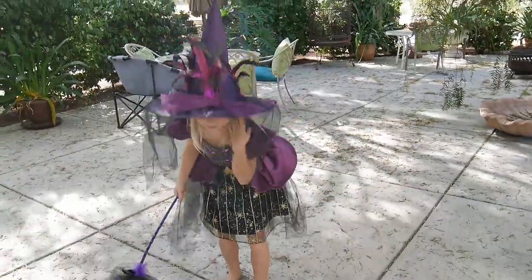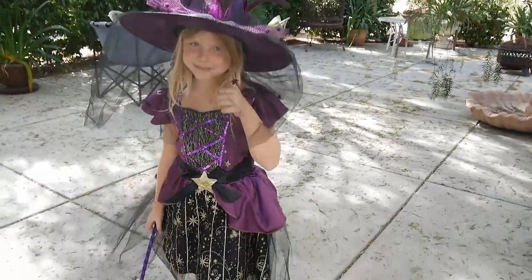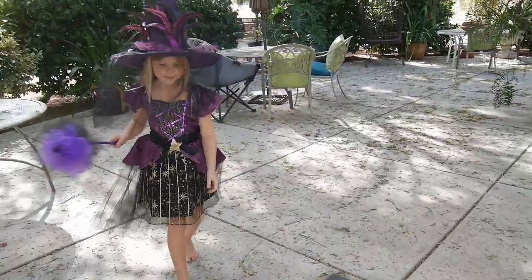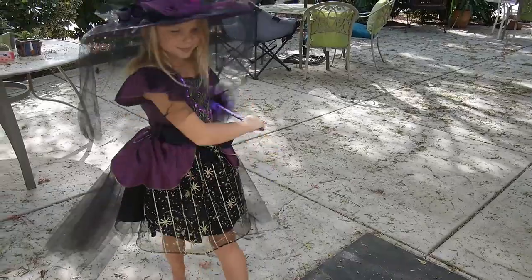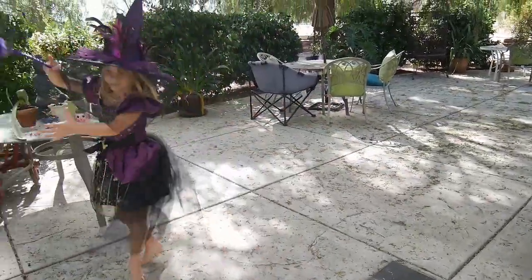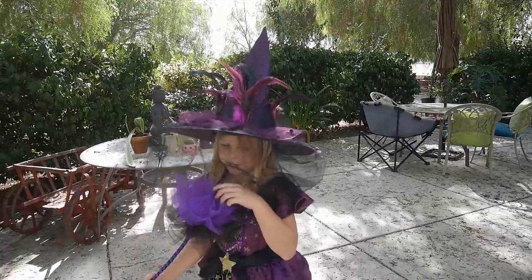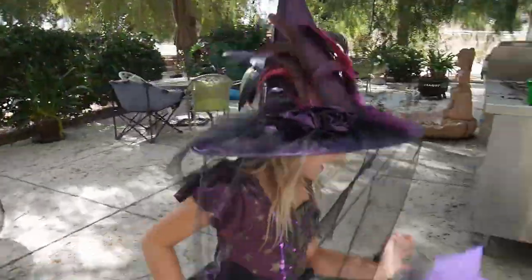Okay, so actually, the hat was bought from Spirit Halloween, right? And the dress, Maya, can you show around? We changed it a little. It was short, so I attached this tulle to the bottom, right? And I actually made the broomstick myself. Do you like it? So it's the broomstick slash wand, right? Okay, now come on, guys, let's begin.